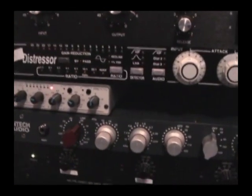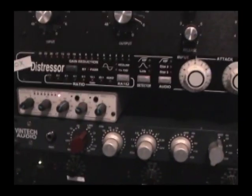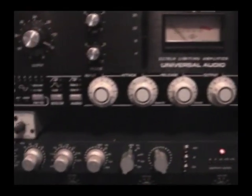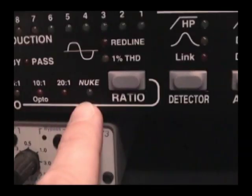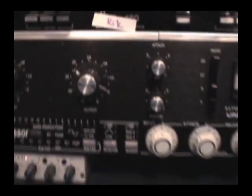It's just a tiny $200 little line level compressor. Great for keyboards, doesn't do anything too extreme. Above that, a Distressor, a modern classic. It will really, really spank things on the way in, and it's just great. And the best part of anything that has, there it is, anything that has a nuke switch is all good.